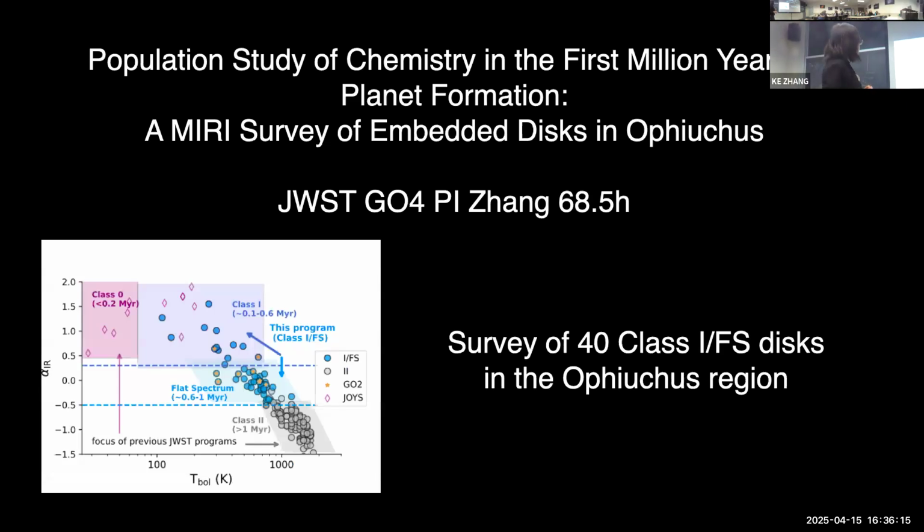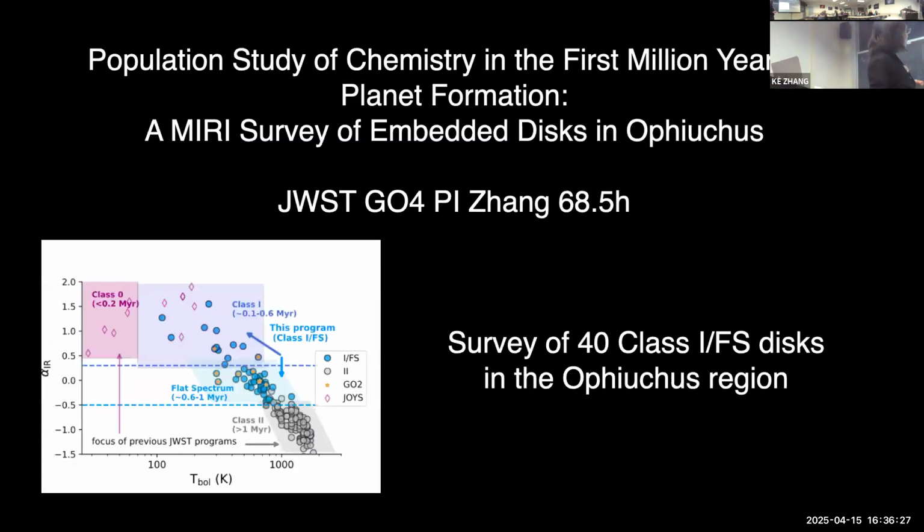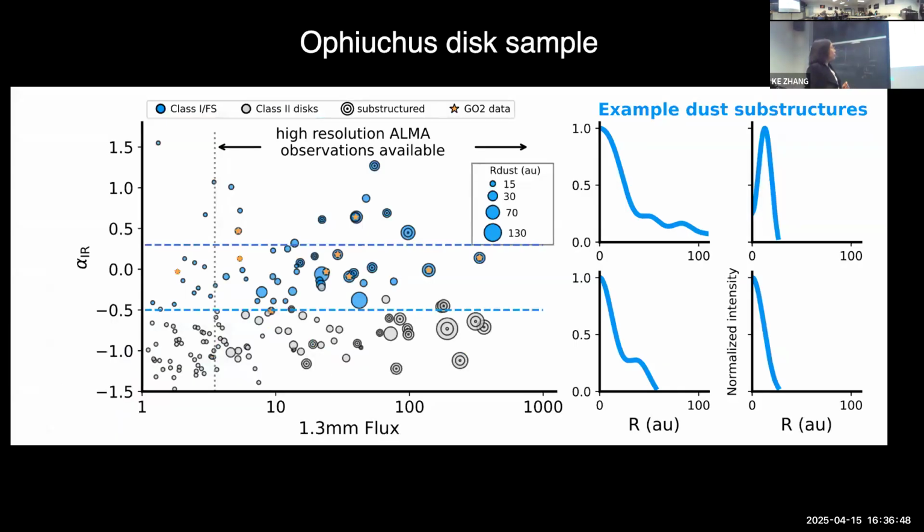We also recently got a new JWST program to look at the youngest generation, particularly this phase, to have a larger sample. So we got time to do 40 disks in total, plus 10 we already have. So to look at the class 1 population in the Ophiuchus region, particularly the 0.1 to 1 million year stage, to see if they are all water rich or how it depends on the disk properties.